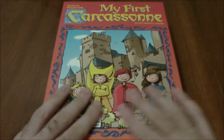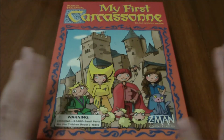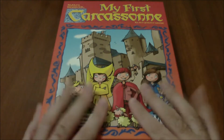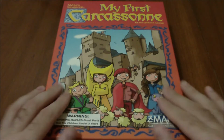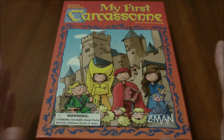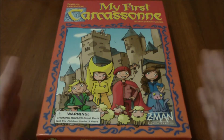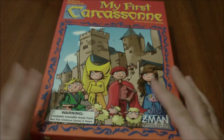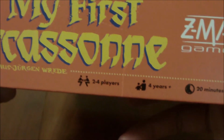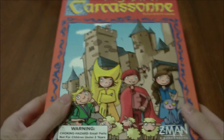The Carcassonne game is a tile-laying game, and the adult version of it has quite a bit of complexity to it. This one is much more streamlined and simplified, but it's something that I think is still a lot of fun, and again, it gets your child thinking about what they're doing. This game is designed for ages, where do we have it here? It's for ages 4 and up. It's for 2 to 4 players, and it takes about 20 minutes to play, and it can take less than that as well.